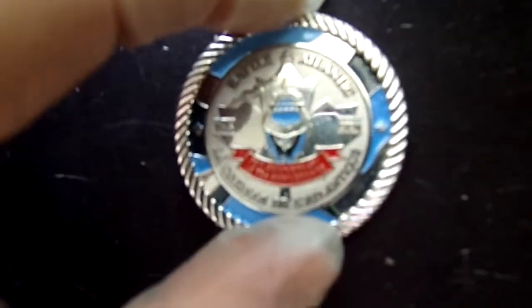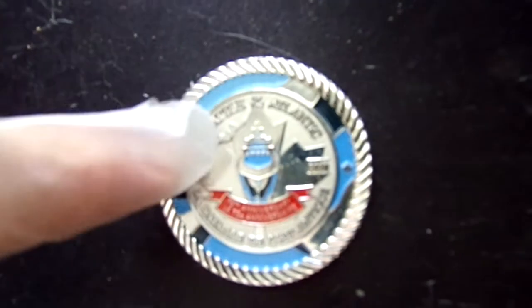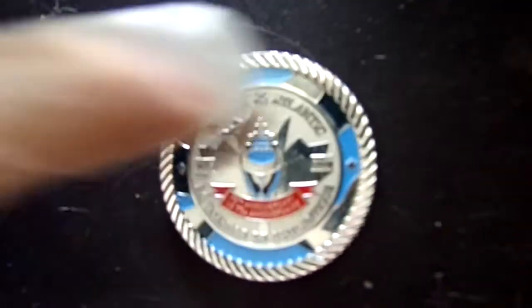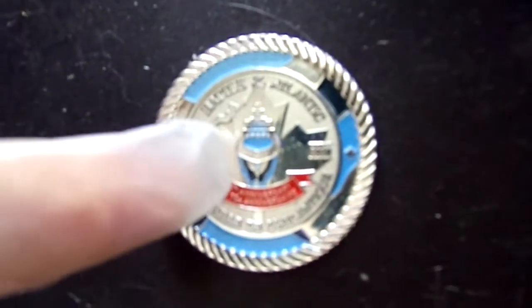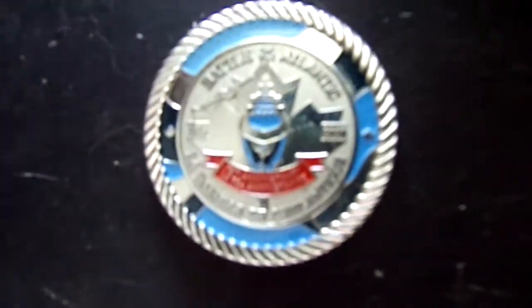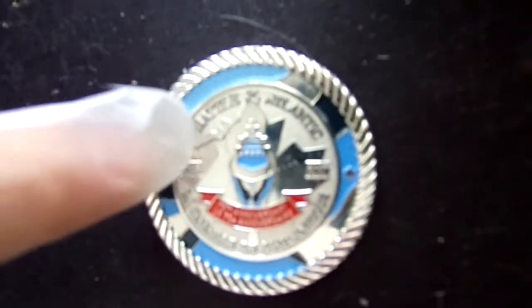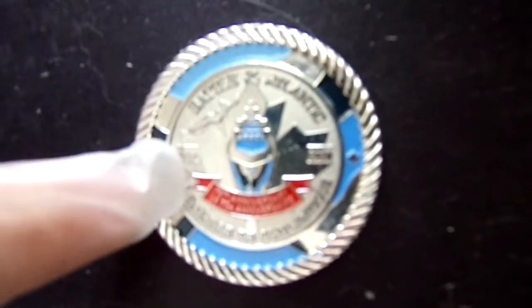In the middle, across the top and across the bottom, we have Battle of the Atlantic in both English and French. In the center, we have the Canadian maple leaf with a Royal Canadian Navy warship in the center, and a 4-engine bomber or scout plane that would have been used in the Battle of the Atlantic.